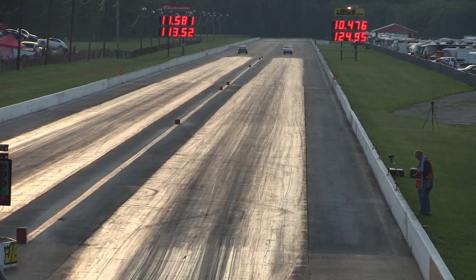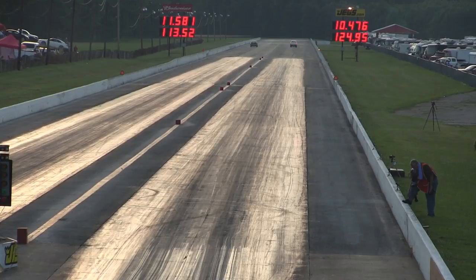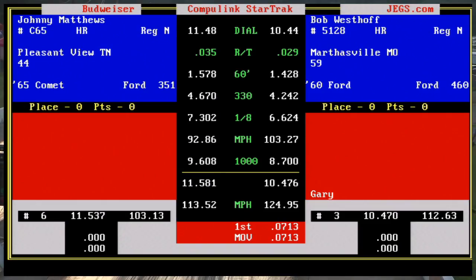And he does. 1047 on a 44 to an 1158 on a 48, and Bob Westhoff becomes the Holley National Hot Rod Reunion champ in the hot rod class.